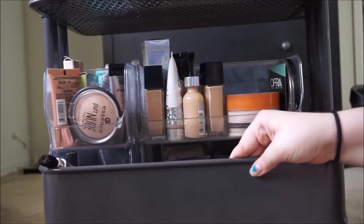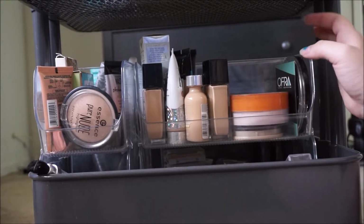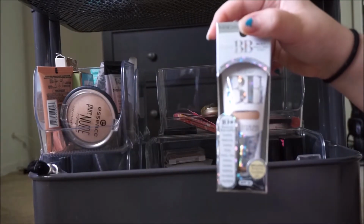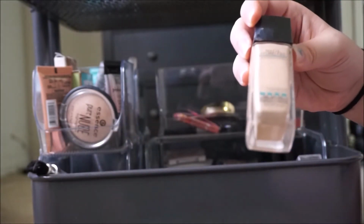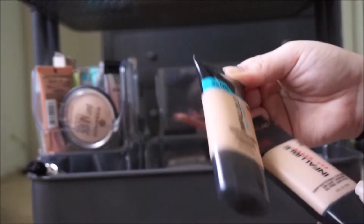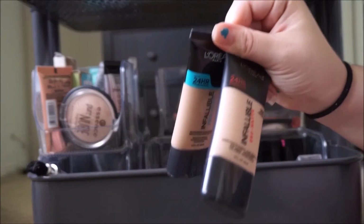Okay, so now we are in the bottom shelf, which is where I keep all of my face makeup. So let's just start with this top big one. This is where I keep all of my foundations and powders. So I of course have my BB cream by Physicians Formula, my favorite. I also have my Maybelline Matte and Poreless, which I really like as well. And then I have the L'Oreal Pro Glow and Pro Matte. I still am unsure about these guys.